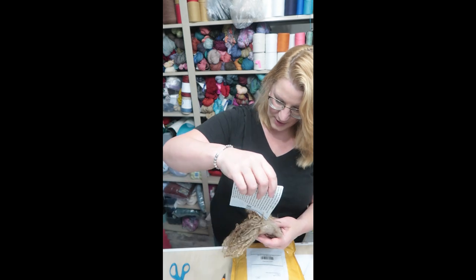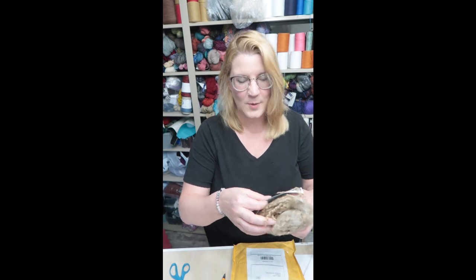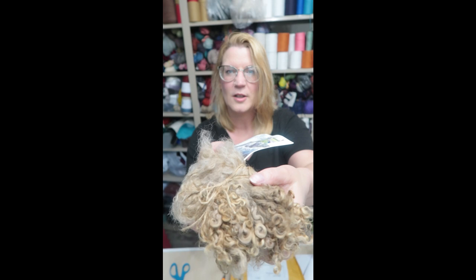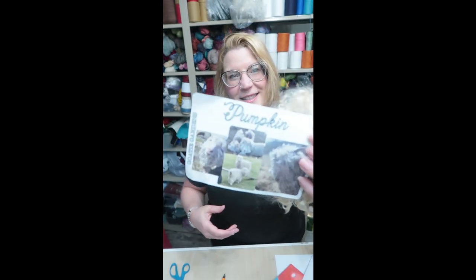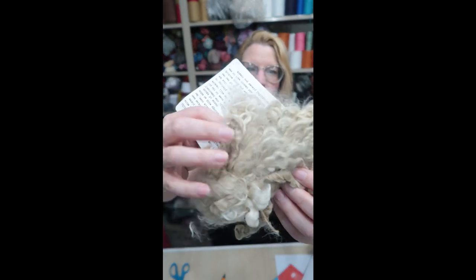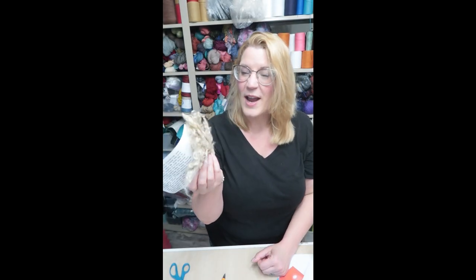Oh my gosh, this is a big, that's my dog. If you're new here, that's my dog Donkey. This is from Maple. Here is her card, Maple's card, and then Maple's mohair. Look how beautiful. I am gonna be washing and processing this. And then this one is Pumpkin. And here is Pumpkin's locks. Look how beautiful those are. Thank you so much, Sindi. I cannot wait to try these out. And this is really beautiful, the way that you have the little story of each goat.